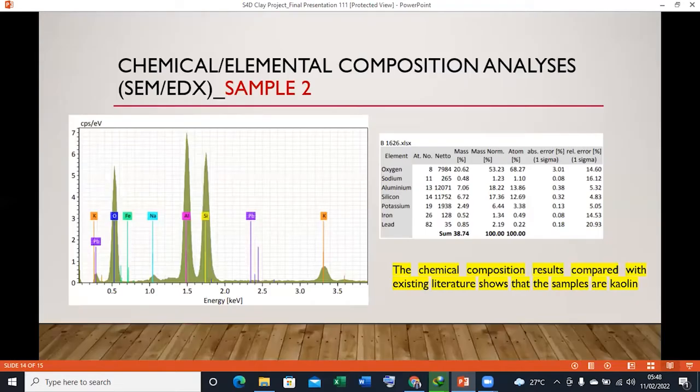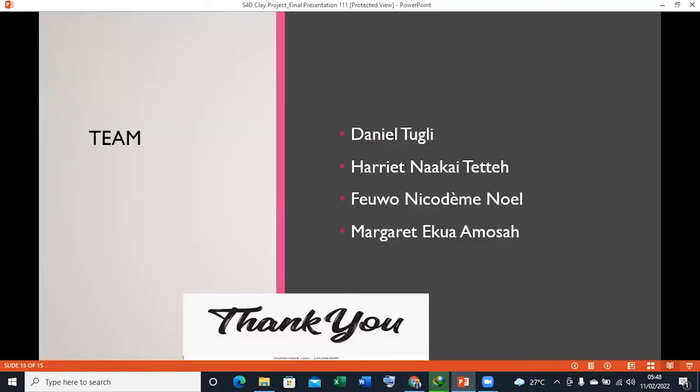Yes, so we used the third sample as a control sample, so we didn't think it was relevant for us to put it into this result. But mostly what we gathered from this is that they were kaolin, because we could have had them being smectite, but the samples in that area are kaolin. So thank you very much for your time, and the whole team is looking forward to your questions, if you have any.